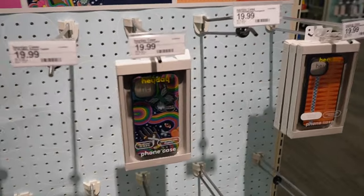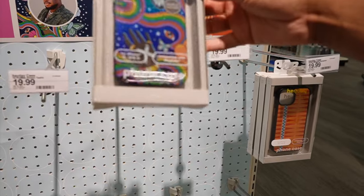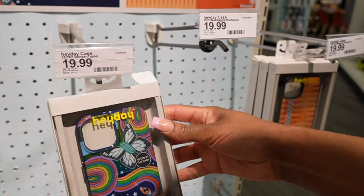Target always has the cutest phone cases. Oh, but this is just for the regular. This isn't my size phone case. They're always so cute. I can't find them on the web.